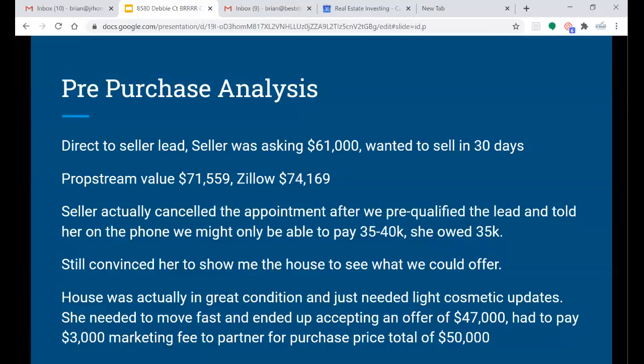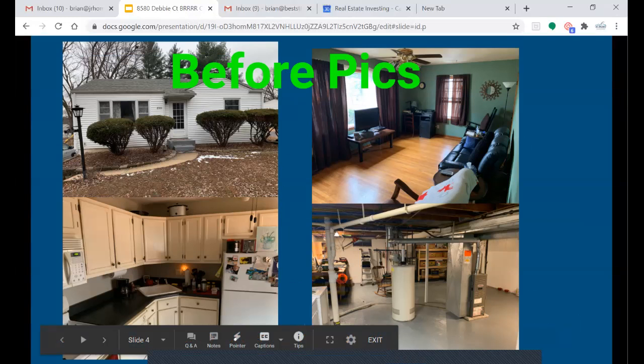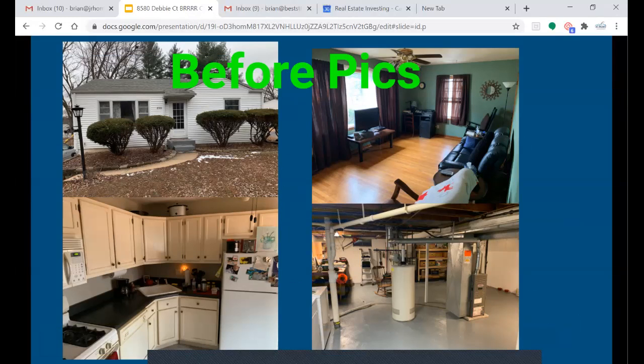And when I got there, I realized the house was not in as bad of shape as she was making it out to be. So we were able to make her an offer of $47,000, and she was happy to get a quick sale and get moved on, because she revealed she wanted to move within 2 weeks. So this was a really fast close.